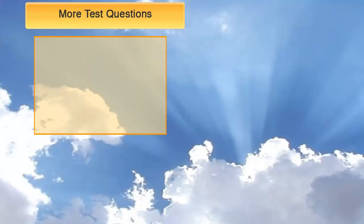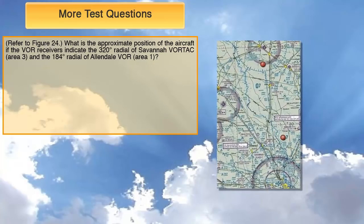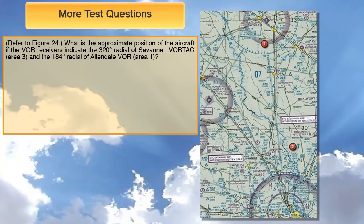And let's go over some other test questions. For example, this one here says, refer to Figure 24. What is the appropriate position of the aircraft if the VOR receivers indicate the 320 radial from Savannah VORTAC, Area 3, and the 184 radial of Allendale, VOR Area 1? They give you these 3 answers.